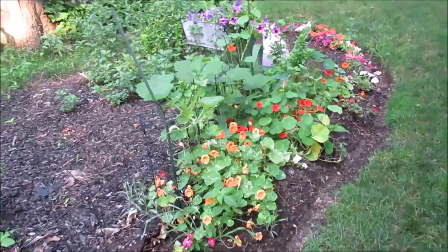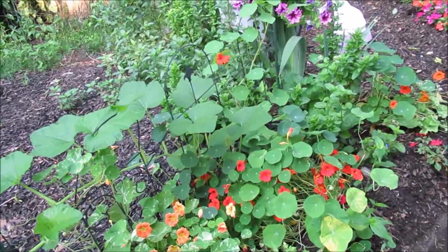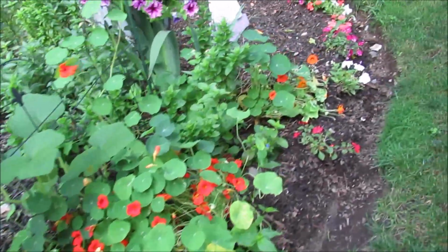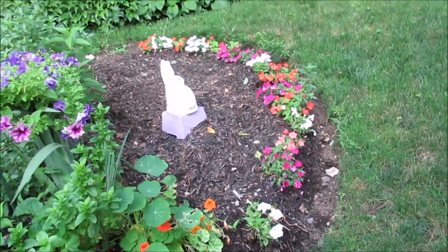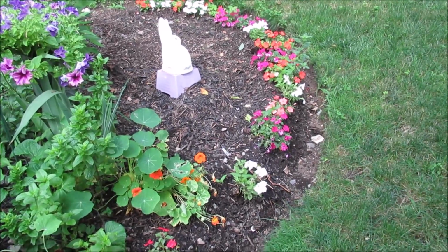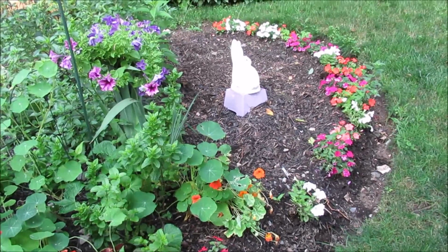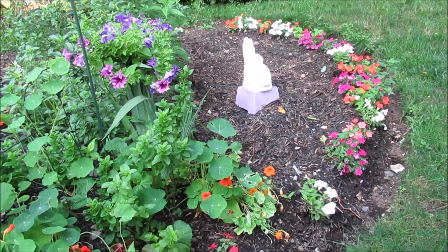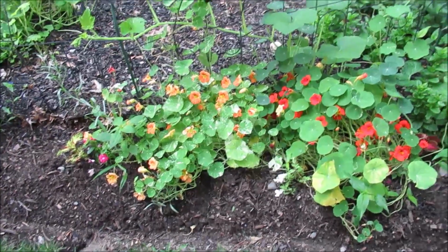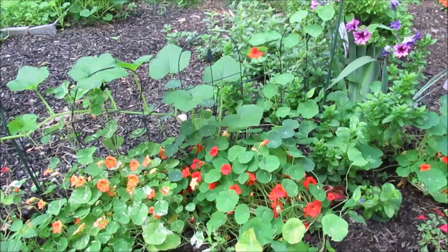And just a quick look back here. I planted some pumpkin seeds, and they are now trailing, and also the nasturtiums are doing very well, along with the impatiens. They're touching, becoming one in this patch. Very nice. Next year I'm going to plant this up with vegetables, but for right now we're just trying to prep the soil and get this area ready for next year's gardening.